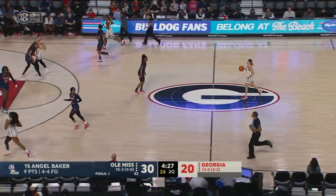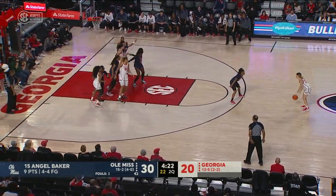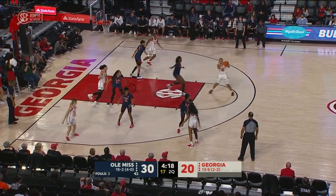And they fell down by this much before. You don't want Ole Miss to get up in a consistent double-digit lead here. It'll be very hard to come back against them. So big possession here for Georgia. A little high-low action with their post players.